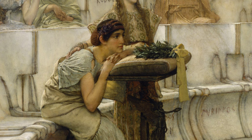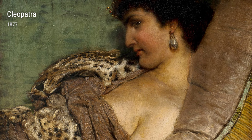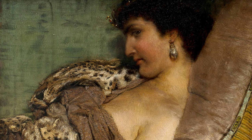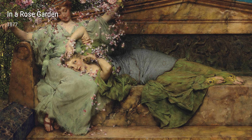Now, what's interesting about Alma Tadema is that he had a really unique life experience that greatly influenced his art. You see, Alma Tadema spent a significant part of his life in Belgium and England. In fact, he made Belgium his home for several years before eventually settling in London. And it was during his time in these places that he was exposed to a whole new world of art and culture. This exposure to different cultures and artistic styles greatly shaped his own artistic vision.